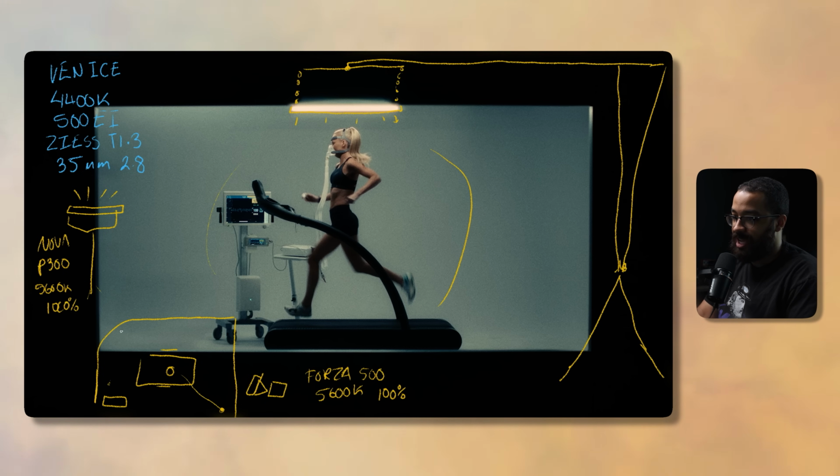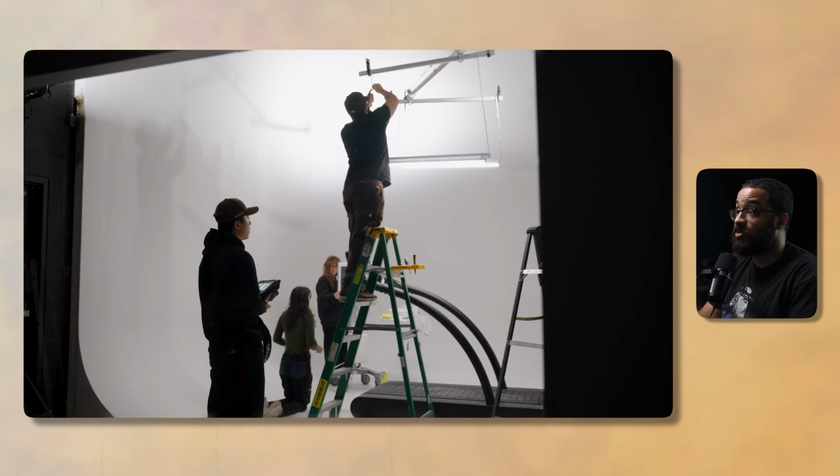That Forza is aimed at this side of the wall, and this light is bouncing all over to really lift the room. And you can see that little hot spot really there. And that's lifting the entire room. So beside the two Titan tubes, we really only have two lights in play here to lift the room. And then we have those two Titan tubes in play here.